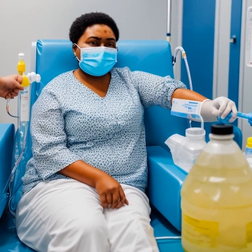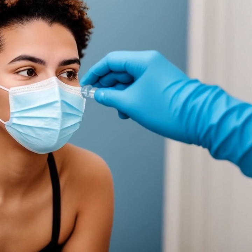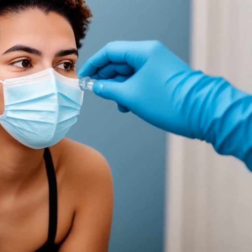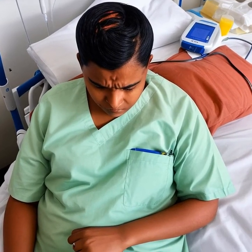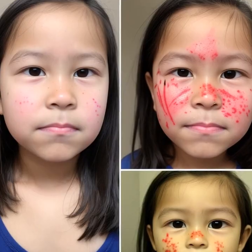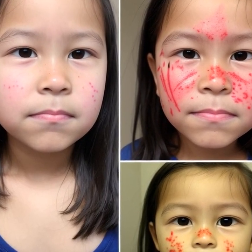To identify the difference between mild and severe cases, pay attention to the severity of the symptoms and how they progress. Mild cases usually involve a moderate rash, a low-grade fever, and general discomfort, while severe cases may involve a more extensive rash, high fever, and the presence of complications like pneumonia or encephalitis.